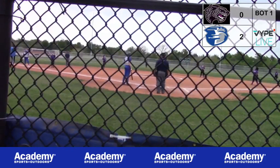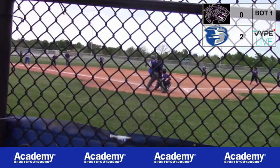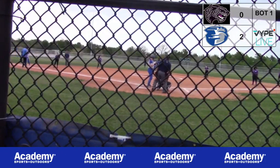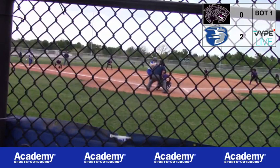Brings on number 10, Roberts. Roberts here at bat. Again, zero outs thus far for Maynard New Tech. That'll be strike number one, as we get a stolen base. We had a runner steal for second. So runner on third, runner on second.